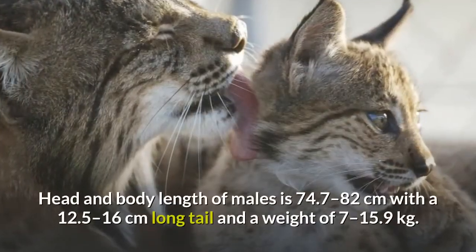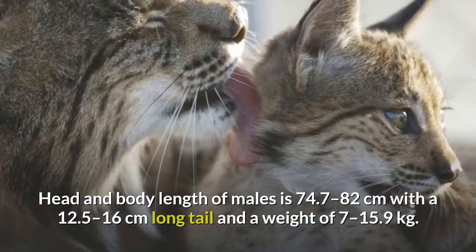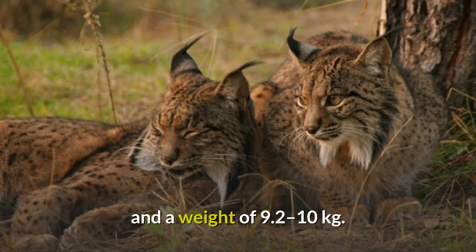Head and body length of males is 74.7 to 82 cm with a 12.5 to 16 cm long tail and a weight of 7 to 15.9 kg. Females are smaller with a head to body length of approximately 68.2 to 77.5 cm and a weight of 9.2 to 10 kg.